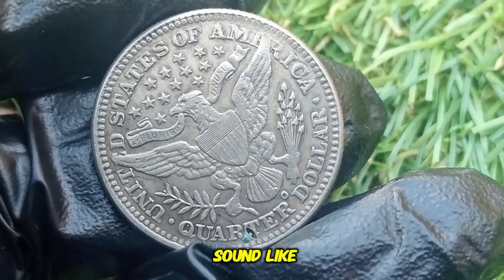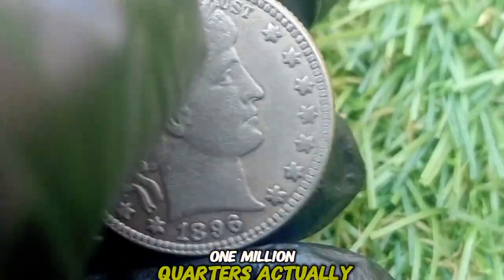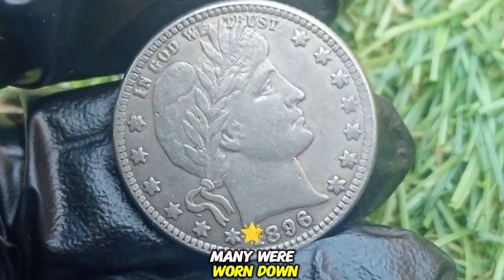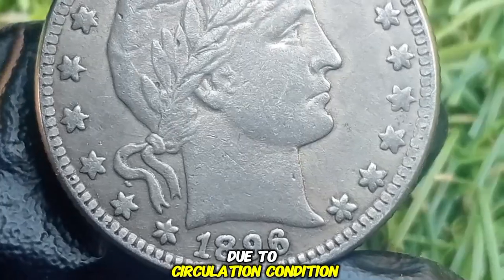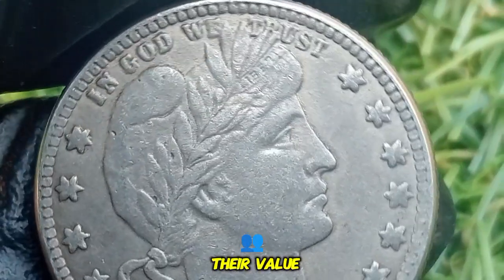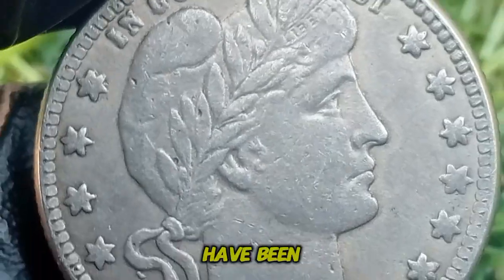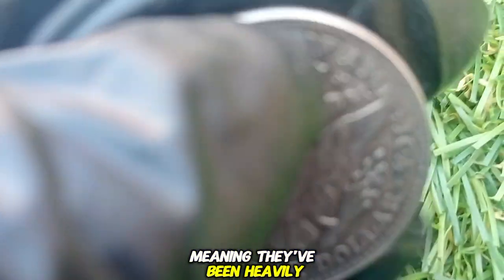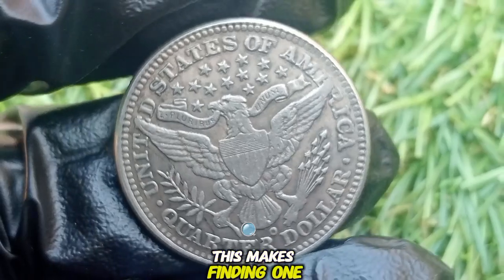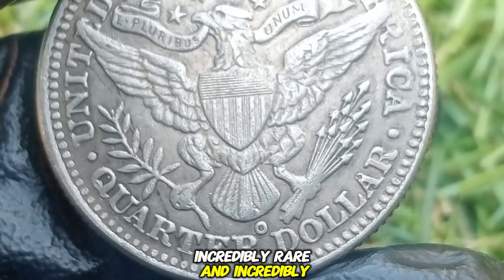While a million may sound like a large number, the truth is that a very small percentage of those 1 million quarters actually survived in great condition. Many were worn down or damaged due to circulation. Condition. The condition of these coins is critical in determining their value. Most 1896 Barber quarters you'll encounter today have been in circulation, meaning they've been heavily worn, tarnished, or damaged over the years. This makes finding one in pristine or near perfect condition incredibly rare, and incredibly valuable.